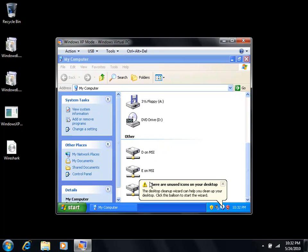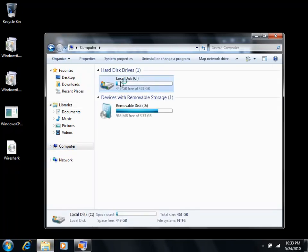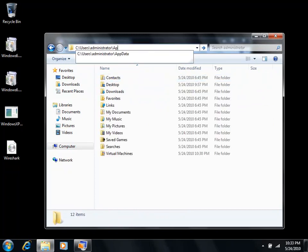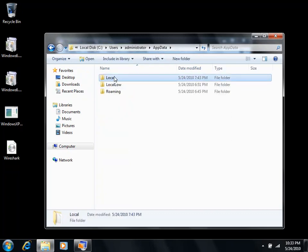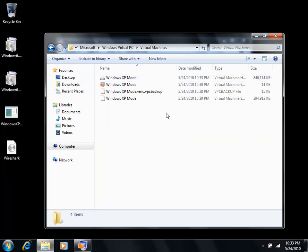Now before we go and install any software into this machine though, the first thing I'm going to do is shut it down. And the reason why I'm going to do that is that in order to alter any of the hardware in this virtual machine, we'll need to shut it down first. In fact, before I shut it down, let's open up a copy of Windows Explorer on our Windows 7 machine. And I'm going to navigate to our Users folder, Administrator, then a hidden folder of AppData. We'll go to the Local folder, Microsoft, Virtual PC, Virtual Machines, and in this location here, this is where we have our files associated with that Windows XP virtual machine.